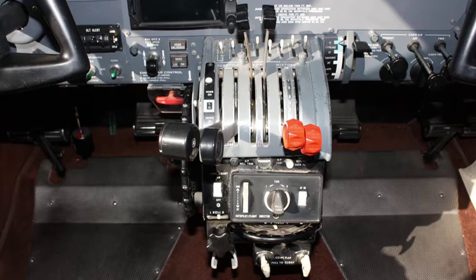Nice close-up of the quadrant. The red T-handle to the left of the throttle is the blowdown bottle. It's a 2,000-pound nitrogen bottle. Again, it blows the gear down if we need to. It's a one-shot. To the left of the gear switch, you'll see the green toggle switch for your air conditioning, and right above that is the Cessna altitude alerter and warning system. It's an alert and a pre-select. This isn't a script that I'm reading. I'm just looking at it and telling you what I think.